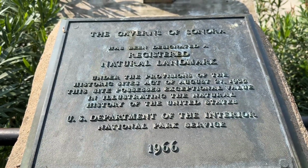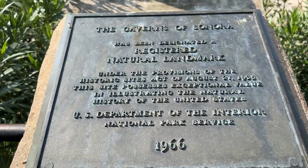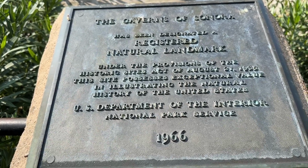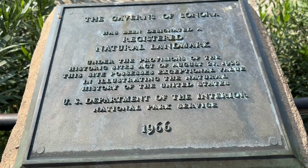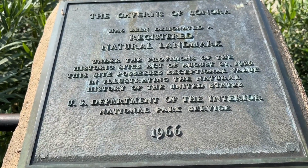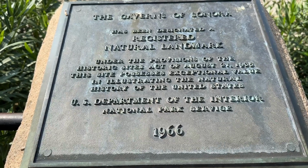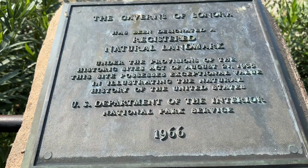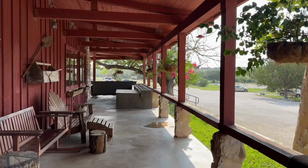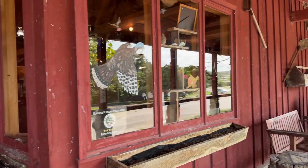The Caverns of Sonora has been dedicated a registered natural landmark under the provisions of the Historic Sites Act of August 21st, 1935. This site possesses exceptional value in illustrating the natural history of the United States. The U.S. Department of the Interior, National Park Service. This will be a new adventure for me.